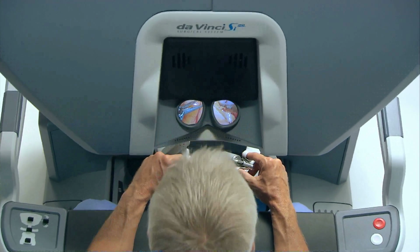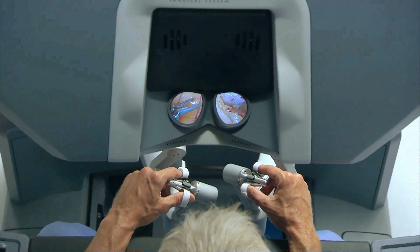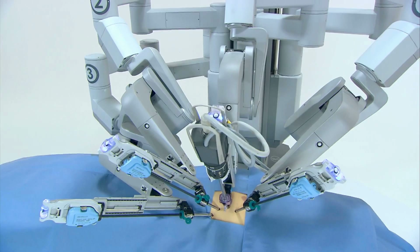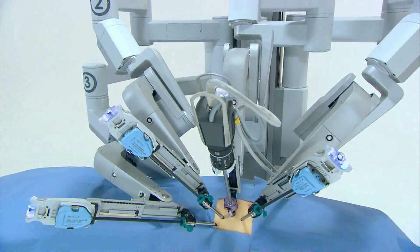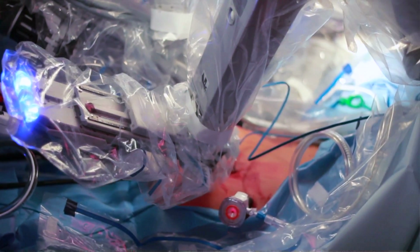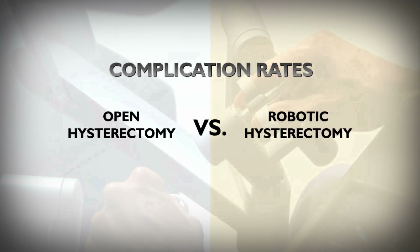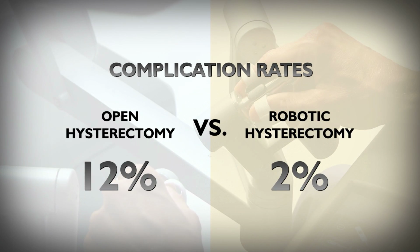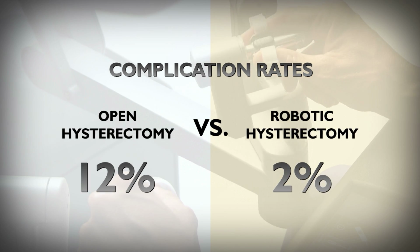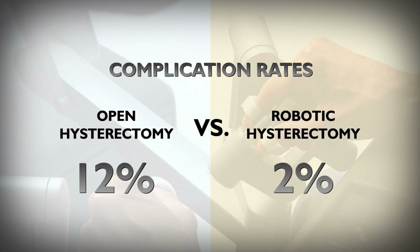Why am I so excited about the DaVinci robot? The 3D optics allows us to see the anatomy so much better so that we can do more with greater precision. The articulating instruments can work in tight quarters where even my small hand can't get into. As a result, there is less risk, less tissue trauma, and less blood loss. We know from our medical literature that open hysterectomies result in about 12% of the time in complications, while with the DaVinci, it's as low as 2%.